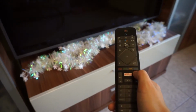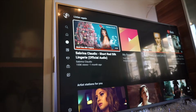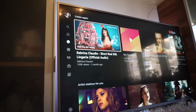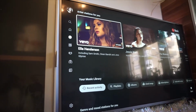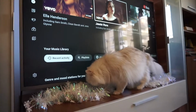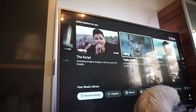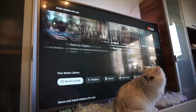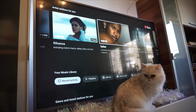But first let's put on some music. These were my favorite songs to listen to at Christmas. But now we need something more R&B or something. Usher.